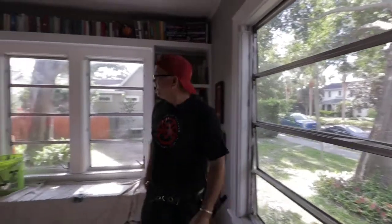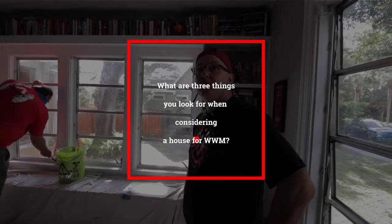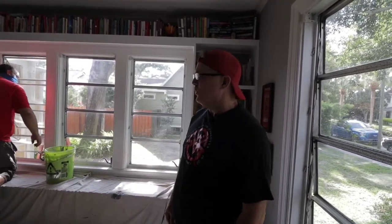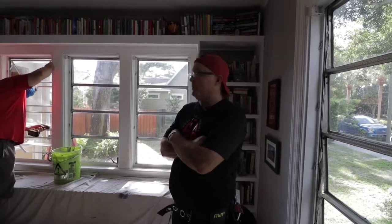So, all right. When you're looking for houses that fit wood window makeover, what are the 3 things you look for? Well, number one, it's got to be the right time period. So between 1870 and 1940, somewhere in there, that's the time period of the archetypal window that emerged with the glass industry and the trains and the steel industry. That was the best window that was ever made. It's the easiest to work on. The second thing I would look for is actual wood windows, because we don't work on steel windows, for example.